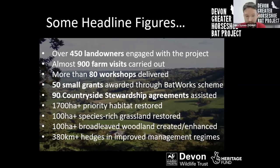Priority habitat doesn't necessarily mean the really species-rich habitats, but nevertheless habitats which will be available to greater horseshoe bats, such as cattle grazed pasture, rough field corners and areas of scrub. There's also a lot of emphasis on hedges, because hedgerows are such important features for greater horseshoe bats as they move through the landscape. We've done a lot of work on trying to put hedges into more favourable cutting or laying regimes. So those are a few headlines from the project.